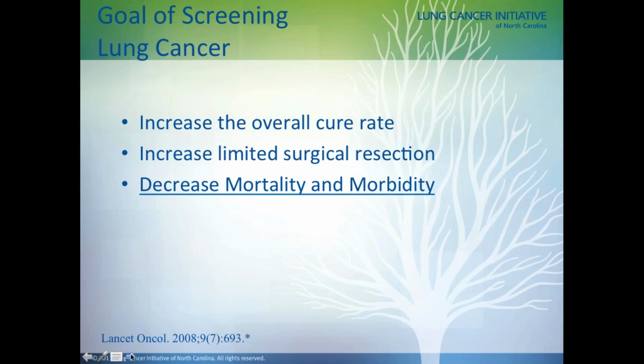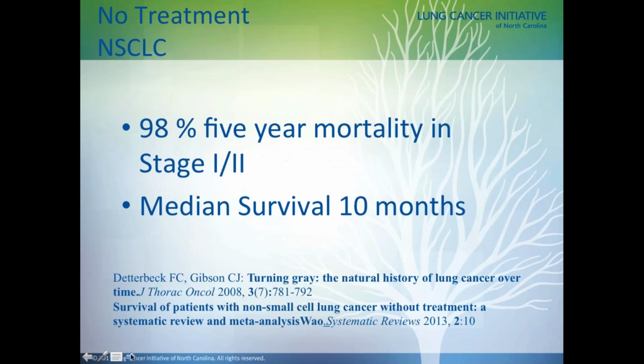So the goal of screening is to increase the overall cure rate and to increase limited surgical resection and decrease mortality and morbidity. What happens if you don't treat stage 1 or 2 lung cancer? This is some data that came from a gentleman named Detterbeck. It used to be at University of North Carolina. I believe now is up at Brigham's. But if you don't treat stage 1 and stage 2, 98% 5-year mortality. If they're non-treated, the median survival was 10 months. So early stage lung cancer does not stay early stage for long.